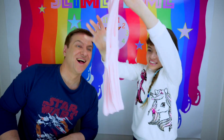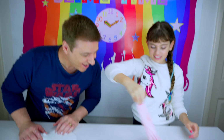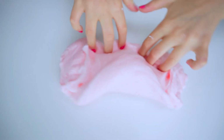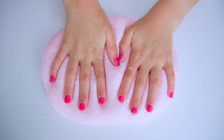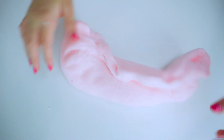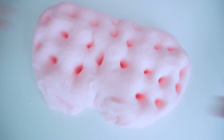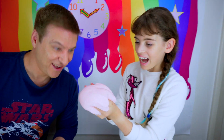So fluffy, guys. Look at that slime, that's so cool. Oh, it looks like some cotton candy right now. I know, it's so pink. So soft and fluffy. Watch me sink my hands into it. It's so fluffy. This is true cloud slime, guys. Look at it. It looks like a little cloud.